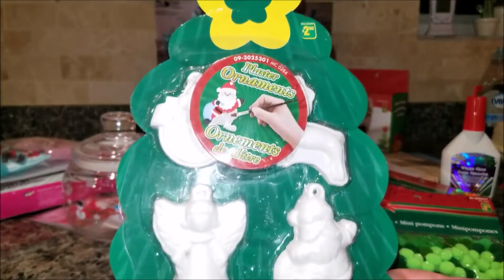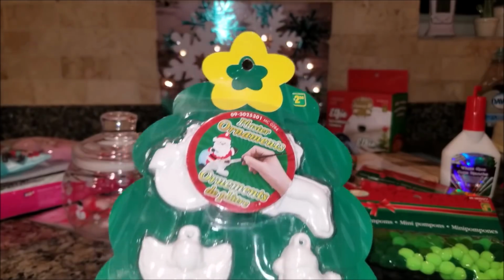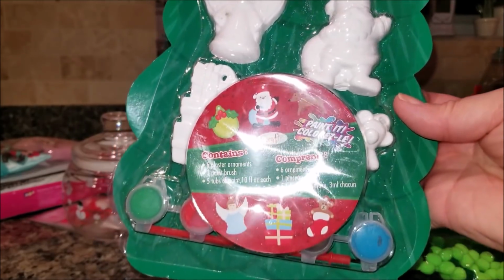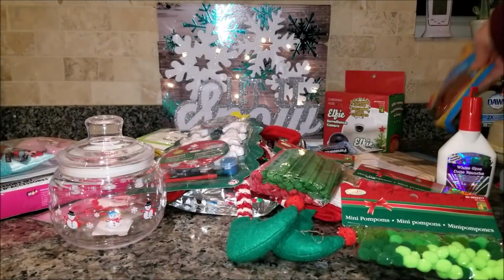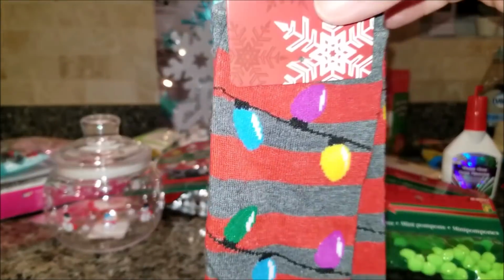We got a package of the Plaster Ornaments for $2.50. And there's 6 ornaments with a paintbrush, and there's little tubs of paint. Some gummy worms. Can you guess who those are for? Yeah, guilty. That's for me. Shh.